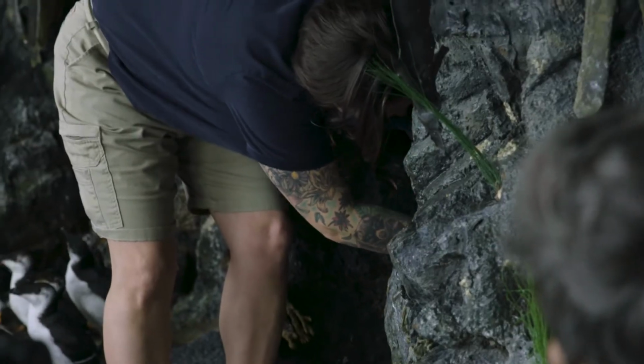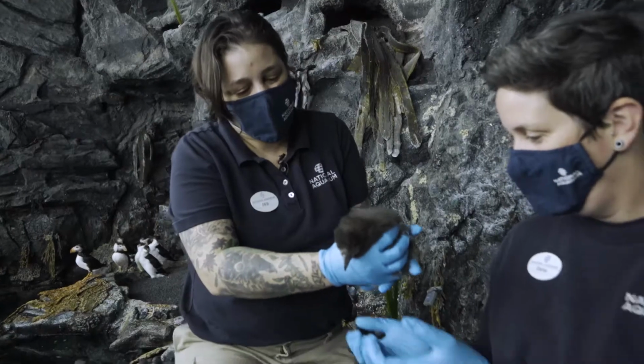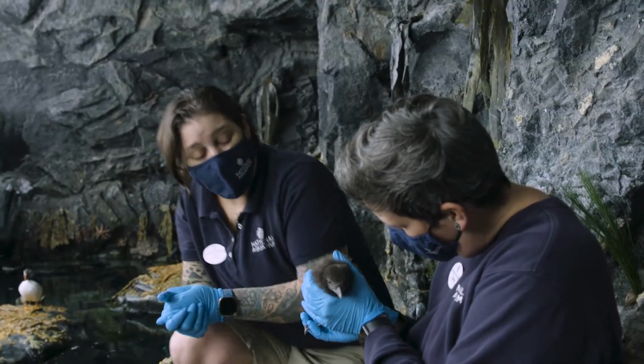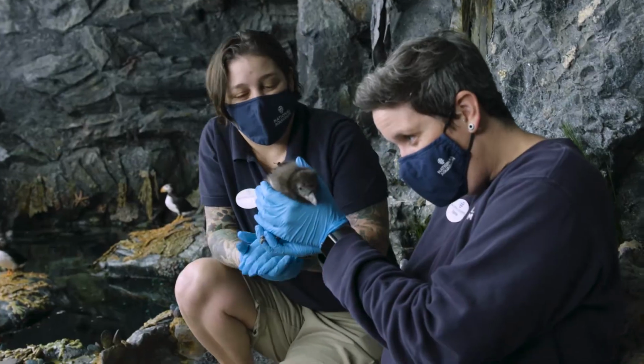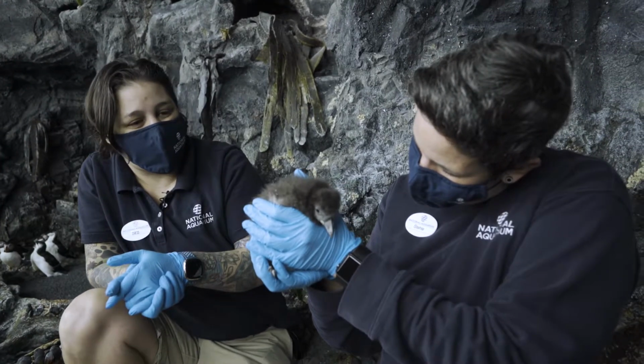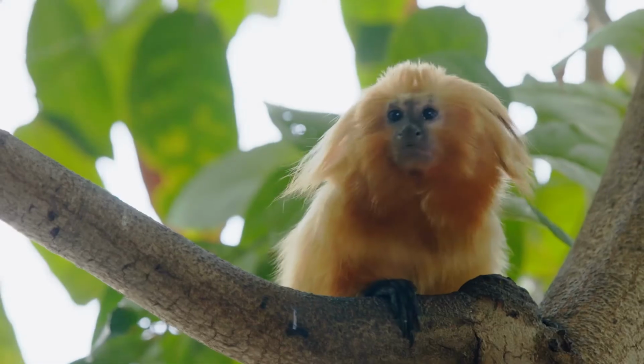Since you came in on the right day, Stehle, we have a special guest with us today. So this is Orzo. Orzo is our newest addition. Orzo is about 24 days old. So he stayed in this exhibit and was incubated by his parents until Orzo is ready to venture out onto the exhibit floor.